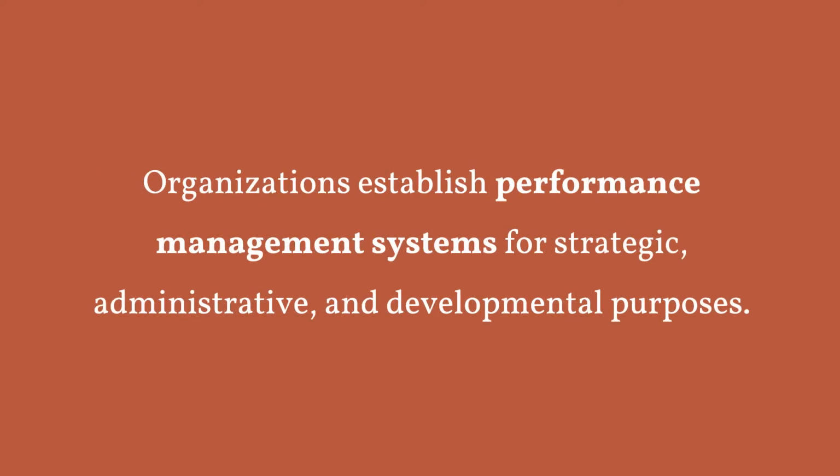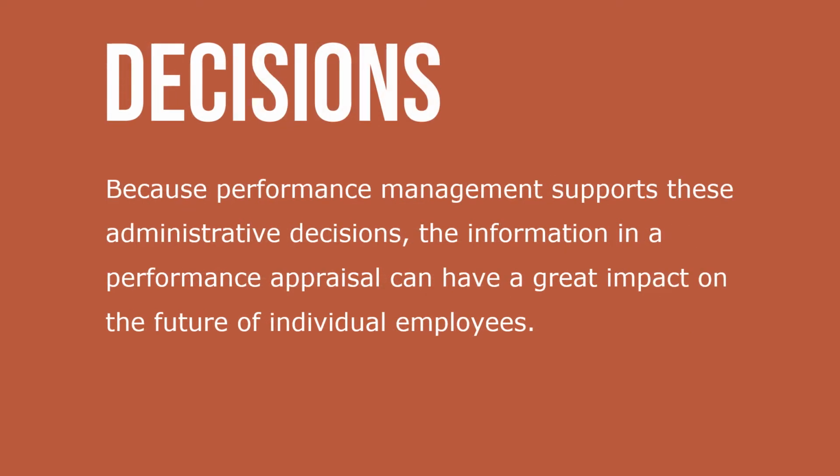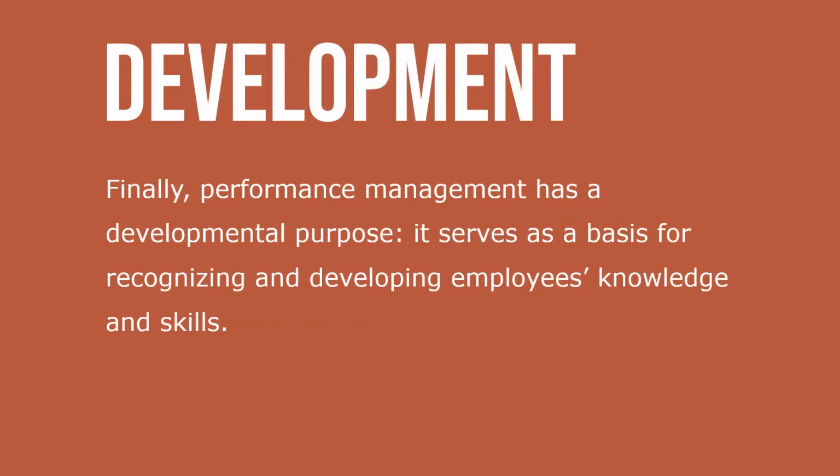Organizations establish performance management systems for strategic, administrative, and developmental purposes. The administrative purpose of performance management refers to the ways in which organizations use the system to provide information for day-to-day decisions about salary, benefits, and recognition. Because performance management supports these administrative decisions, the information in a performance appraisal can have a great impact on the future of individual employees. Finally, performance management has a developmental purpose.